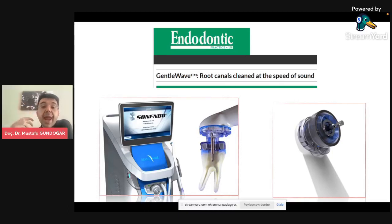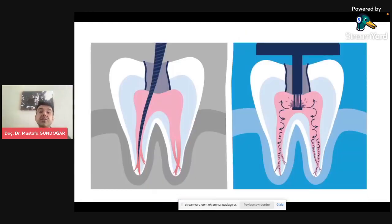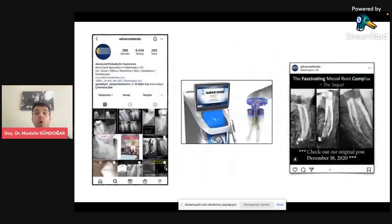GentleWave aims to clean the root canals without mechanical instrumentation. Or we can say not entirely without instrumentation, just using a few small instruments. With the help of this technology, it is really possible to clean all parts of the root canal, like isthmuses or lateral canals. This provides a very clean root canal surface, clean dentin canal walls, and at the end, you are preserving the root canal dentin as much as you can.